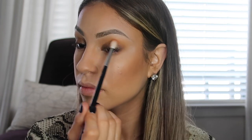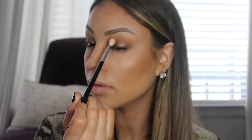Now I'm taking the other palette and going in with more of an orangey color and just popping that in the crease just to make sure everything is blended. Popping on some mascara right before we apply some lashes.